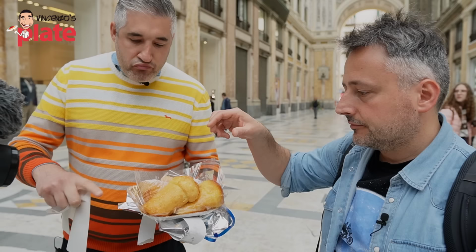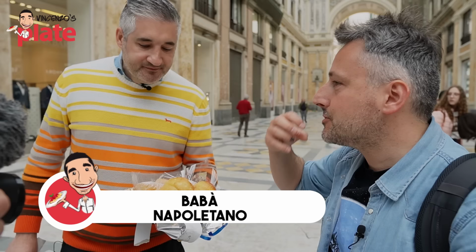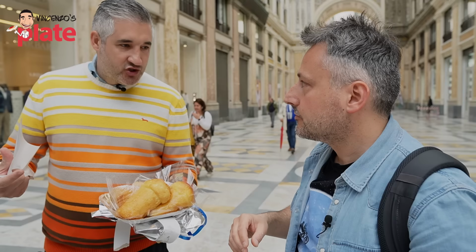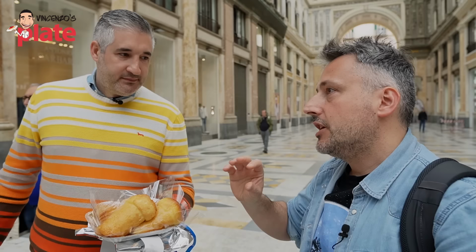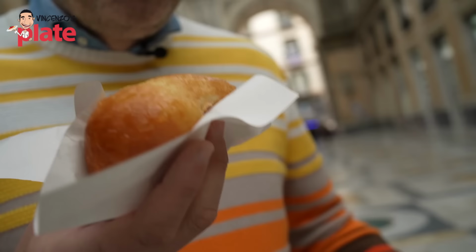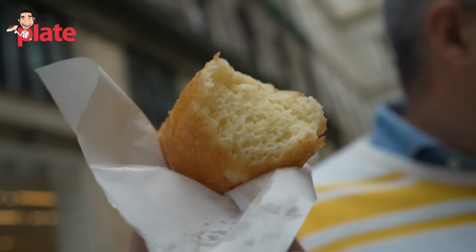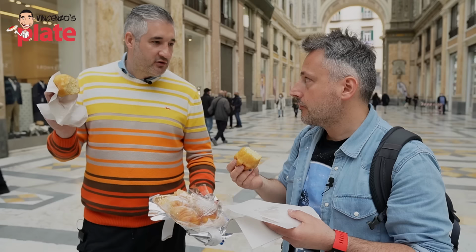What is this one about, Gigio? Baba. It's spongy, it's super tasty. It's like a sweet sponge cake immersed in rum. Rum and caramel. But you can have it for breakfast. You don't get drunk if you eat this. It depends how much. It's so moist. It's full of flavors. Look at the inside, how bubbly it is. I think we need to see baba in every pastry shop around the world. Do you agree? I think so. It's a must.